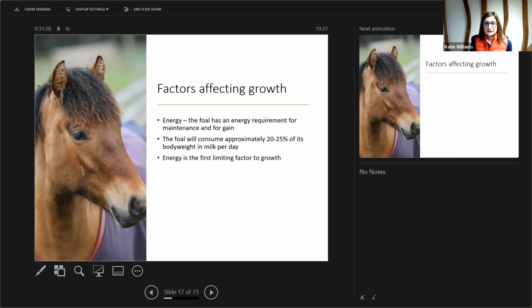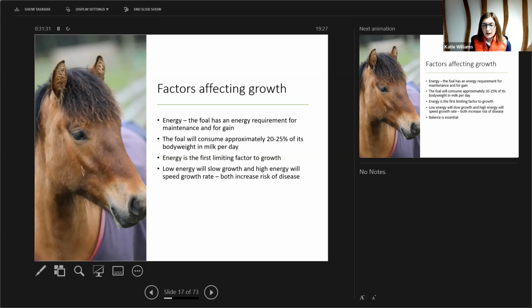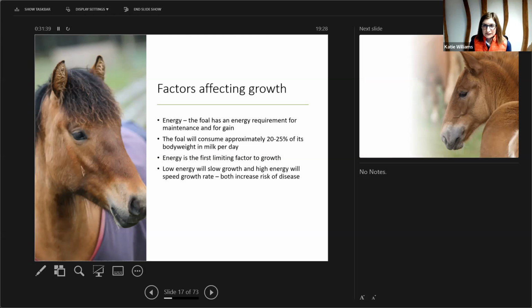So again, the foal is going to be consuming a lot of milk, around 20 to 25% of its body weight in milk per day. And energy is really that first limiting factor to growth. If it's not able to get enough milk, then its growth rate will be slowed. Both a low energy and a high energy intake, and therefore the subsequent growth rates, will increase the risk of disease. And we tend to associate growth problems with a rapidly growing foal.